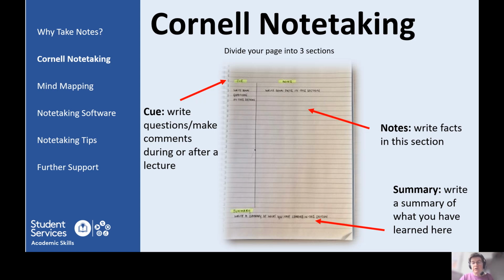The summary section is where you look at the bigger overall picture of what you've learned. So it can be quite difficult to summarise, but it's well worth taking the time to do this and try and do it as soon as you can after the lecture. It allows you to take facts, summarise them into main ideas, and that in turn helps with your learning. And reading that summary will help you make connections between that lecture and maybe the next lecture on the same topic. You can arrange your sections in this type of note-taking in whatever way works for you.